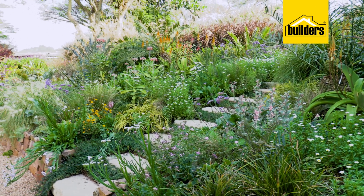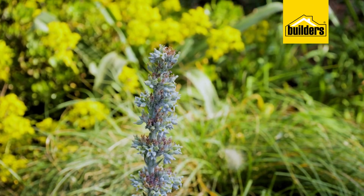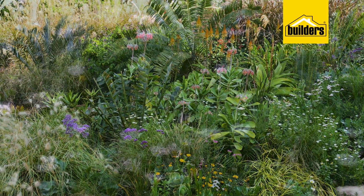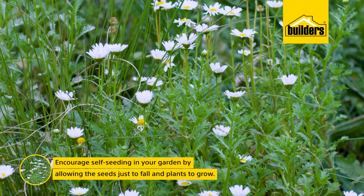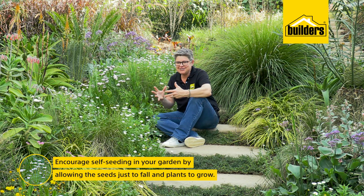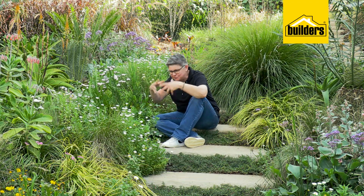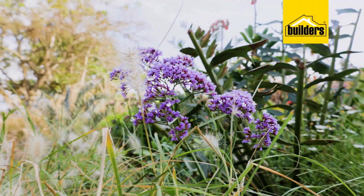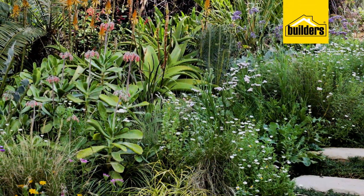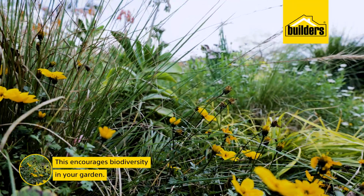So the fourth way is incorporating one of the first tips that we spoke about, which is not only about planting pollinator-friendly plants, but it's about linking this all together. And the way that you do that is by encouraging self-seeding. So when you've got a packet of seed or when you've got a plant and the seed does form, allow it just to fall. And you'll find that the next generation takes care of itself. And in that way, we're actually completing the cycle and encouraging more biodiversity into the garden.